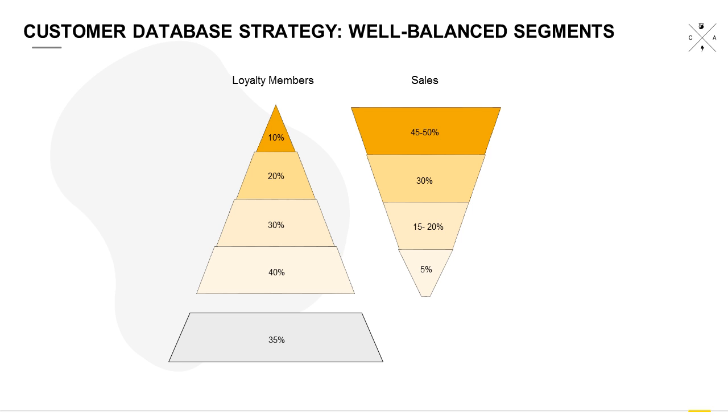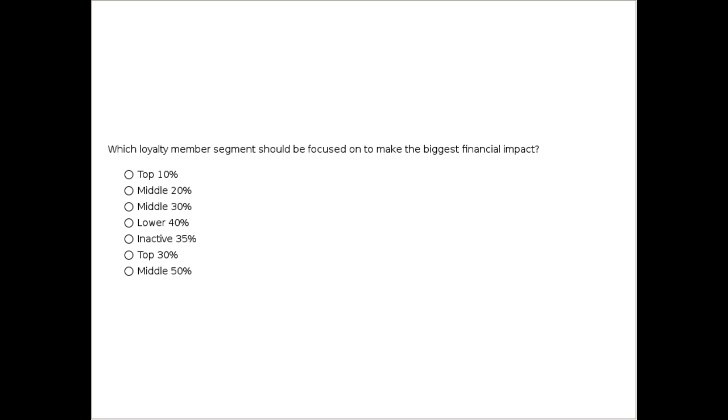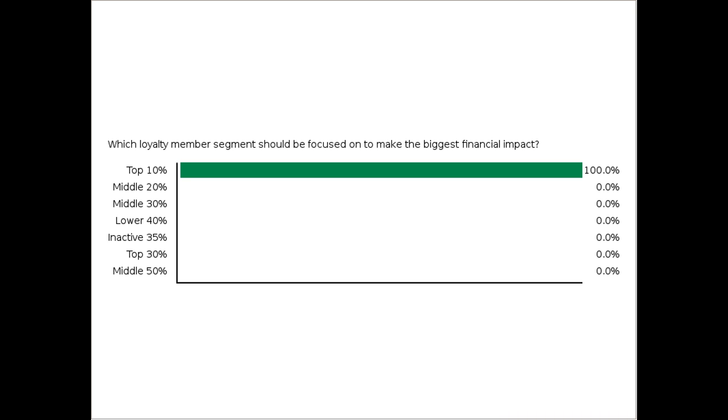Now, let's go for your first poll. According to you, what loyalty member segment should you focus on to make the biggest financial impact of your loyalty program? Waiting for your answers.